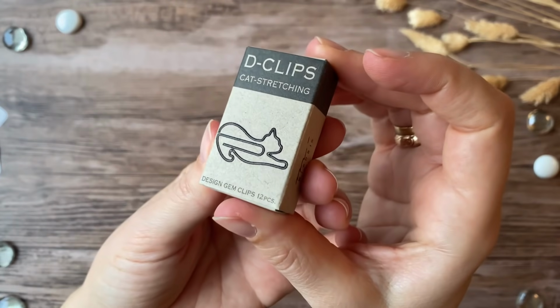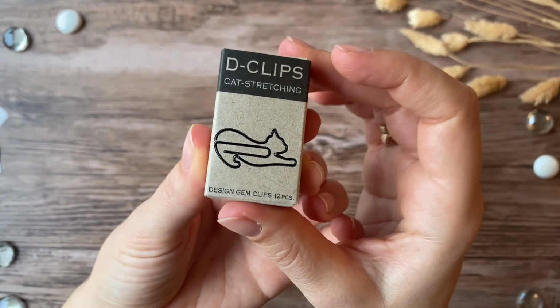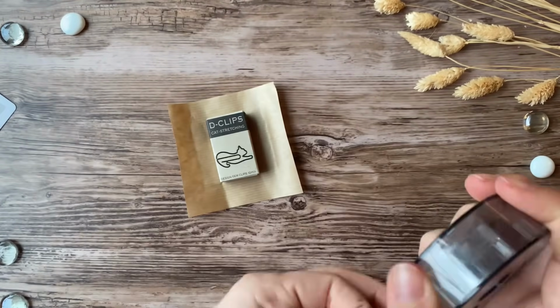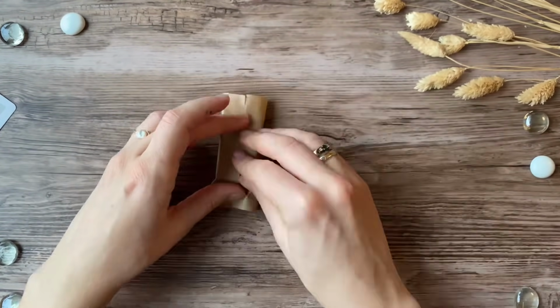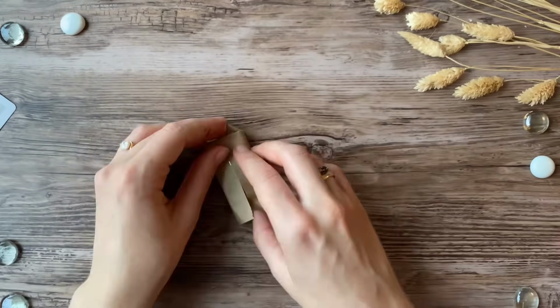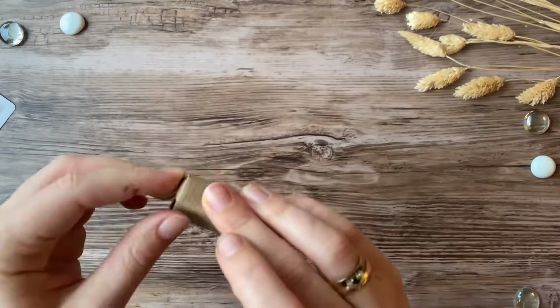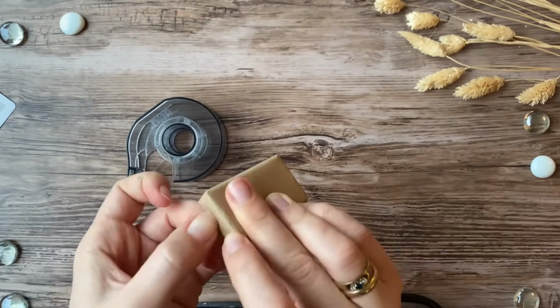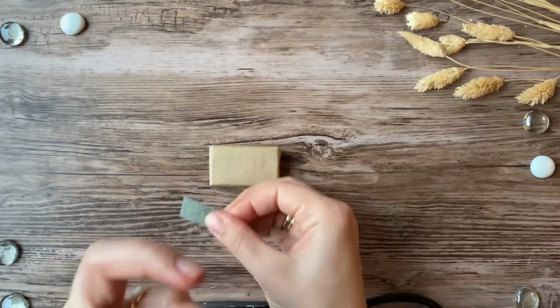Next up we have these cat paper clips, which I saw at the store and they were just really cute. I know that Kat likes cats, so I thought these would be perfect for her. I think that they are black paper clips. I didn't open the package because it was taped shut. But yeah, it was also really fun to wrap this because it was so small. It's like a miniature present.